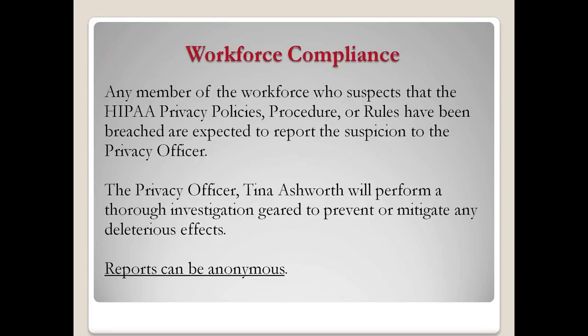Workforce compliance. Any member of the workforce who suspects that the HIPAA privacy policies, procedures, and rules have been breached is expected to report the suspicion to the privacy officer immediately. The privacy officer for Wilmington Health, Tina Ashworth, will perform a thorough investigation geared to prevent or mitigate any deleterious effects. Reports by workforce members can be made anonymous.